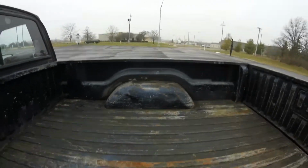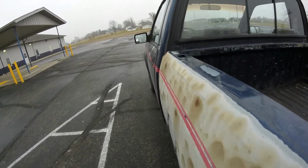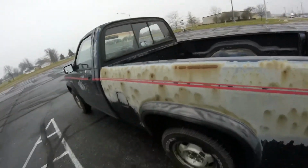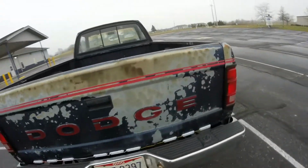But everything's pretty straight. The frame is tweaked slightly on the rear, like this thing might have been hit by something in the back, because the bed sits in here and pokes out on the side over there. And I'm not really sure what happened to it. Somebody probably, maybe they backed it up into something.